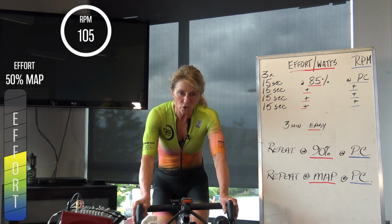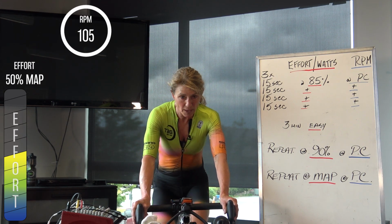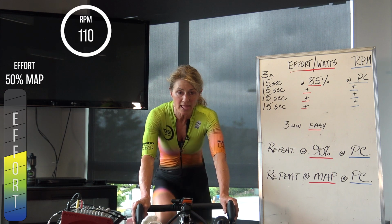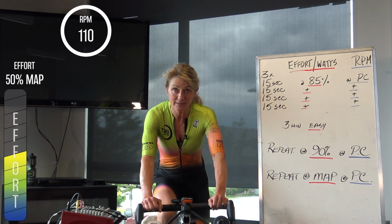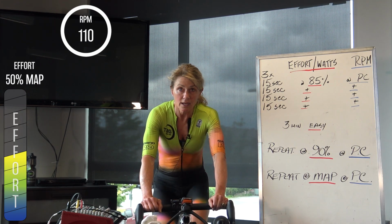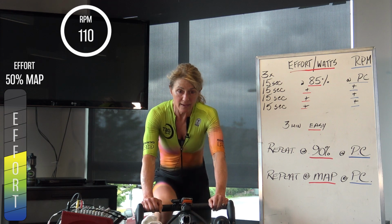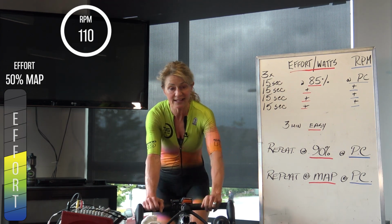105, holding it right there, and now a little bit of overreaching. Up, up. 110, catch it, hold it. Nicely done. Nicely done, riders. One more.